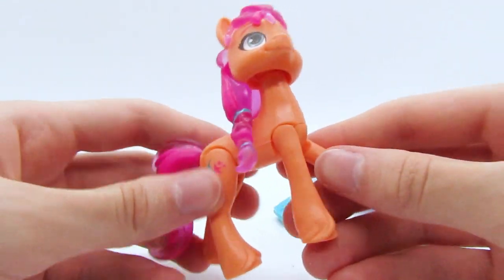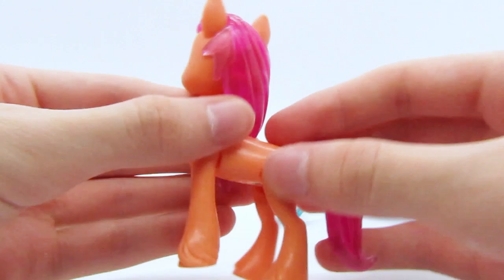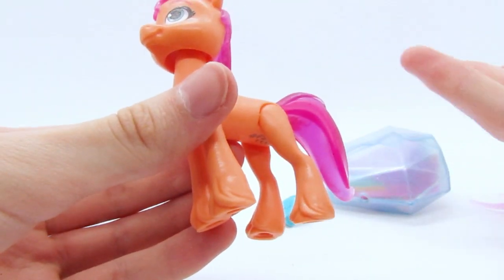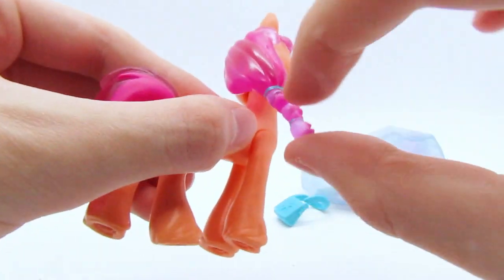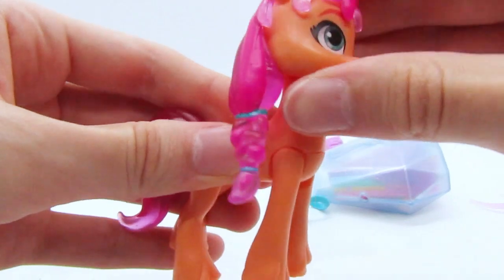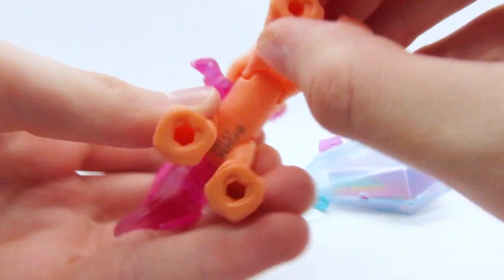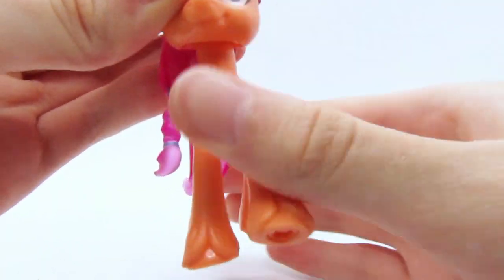Well, here's the horse, first off. Of course, this is the main draw. So she does not feel like she's squishy plastic like we're used to. Her hair definitely has a little bit of bend to it though. I think she's handling pretty good. Okay, so let's look at her from the front.